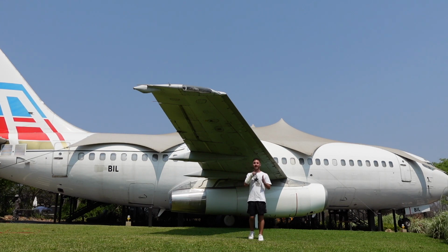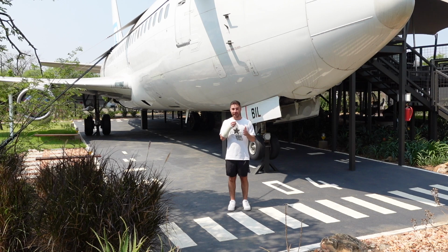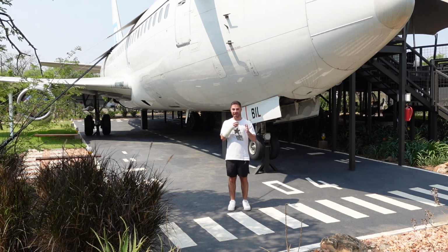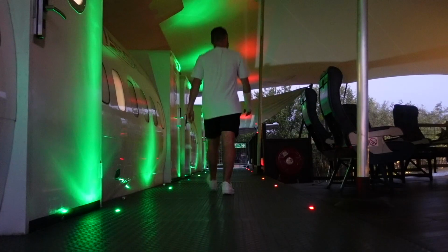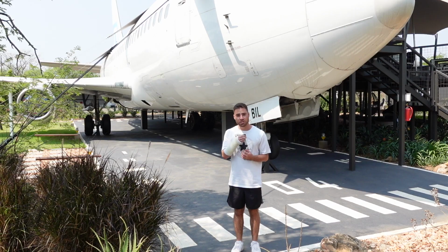Wow, I really love this aeroplane hotel located right here in Hoedspruit, South Africa. I have a feeling that my stay here is going to be amazing. There's something special about this place and I think you guys will feel it as well, especially if you come and stay here.